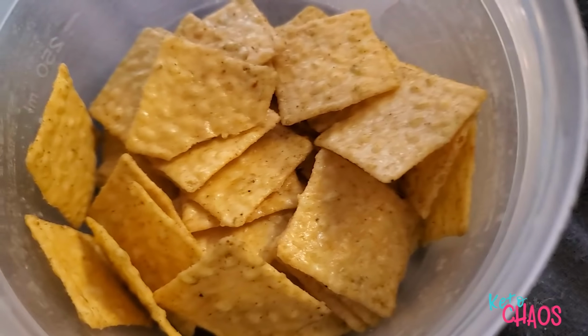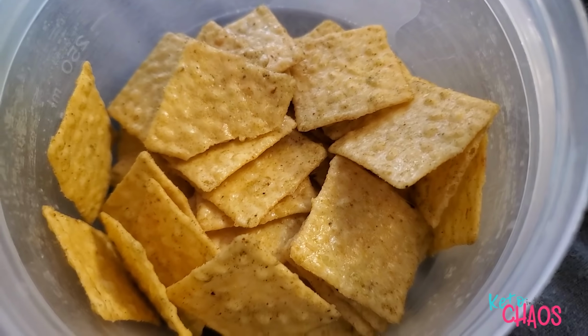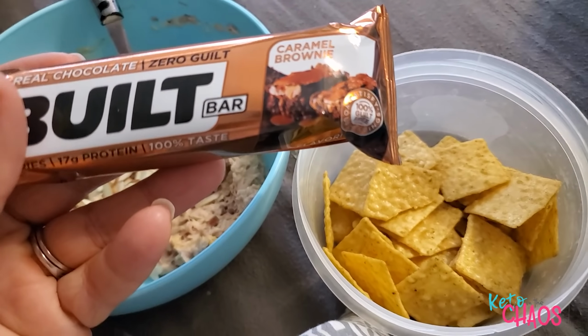And to dip it, I am having Good Thins corn and rice crackers. These are not keto. Obviously, this is keto. Not keto. This is the jalapeno and lime, 30 grams. And a caramel brownie Built Bar, and that is going to be my second meal of the day.